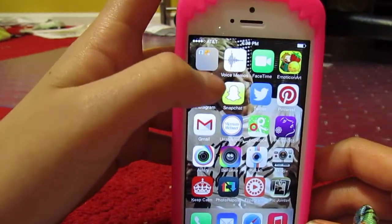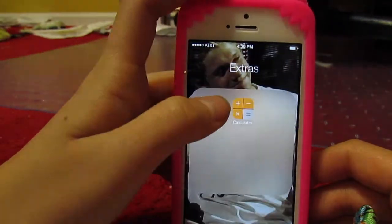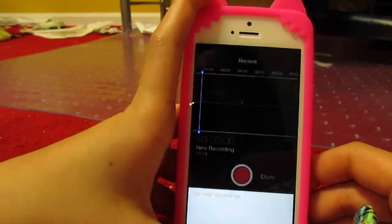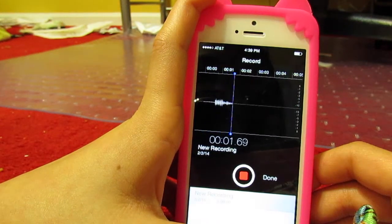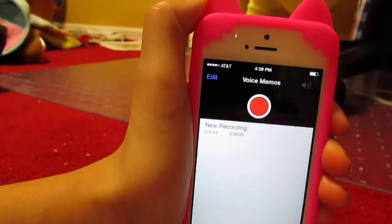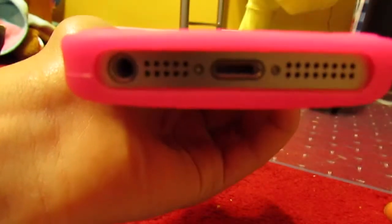And then here in extras, I have my contacts. I don't want to show you their names because they might not want me to, but then here is calculator. And here I have voice memos, but I haven't recorded anything. We'll record something right now. So I'm doing my What's on my iPhone 5S video. And now let's play it back. Okay, so I recorded that, now let's play it. I don't know if you heard it, but yeah.